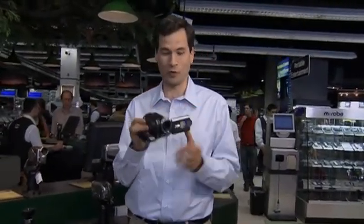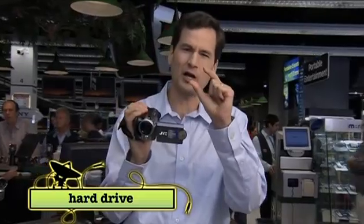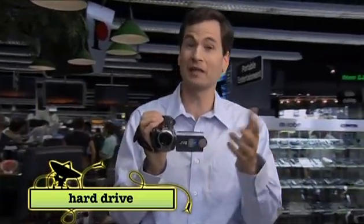For example, you couldn't put a tape in this camcorder if you wanted to. It stores all the video on a hard drive inside here. Little tiny hard drive, 20 or 30 gigabytes, kind of like an iPod. The first advantage is you have an endless amount of footage you can shoot before you have to change tapes. 7.5 hours at the top quality.